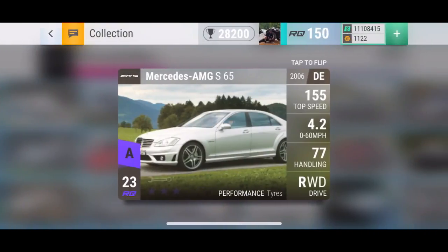Anyway, moving on to RQ23, it's the first car that I don't have in my garage that is my favorite. It's funny, there are not a lot of RQ23 cars in Top Drives I actually like. The Mustang GT is decent. The Skyline R34 is worth a mention. But all in all, my favorite is the AMG S65.